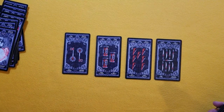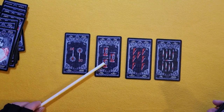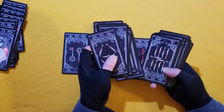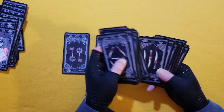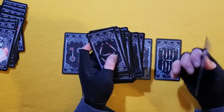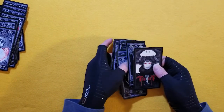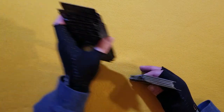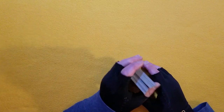Pretty neat, right? I was excited to see how they, what are those things called? Hourglass. How they used hourglasses for the cups. Pretty neat. It's the minor leagues, baby. So that was the 13 Tarot by Nekro. Love this deck. Also easy to handle, narrow.